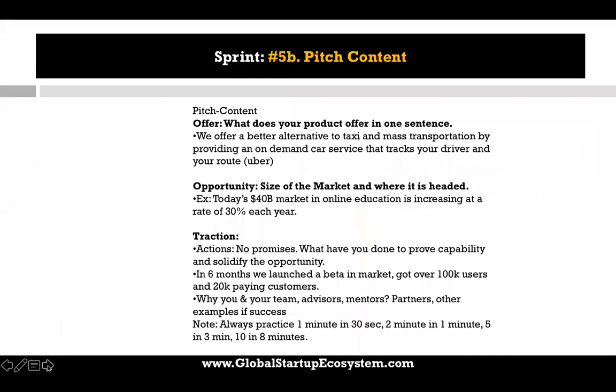And I won't go too much into detail on this, but remember, the content, keep it very simple. What are you offering, right? What does your product offer in one sentence? Now, a lot of times people try to get really complicated. We offer a better alternative to taxi and mass transportation, or provide an on-demand car service that tracks your driver and your route, Uber. I mean, really, it's like a personal taxi service. That's really all you have to say.